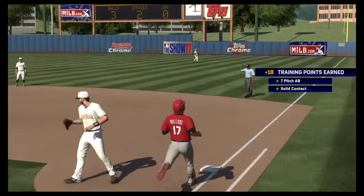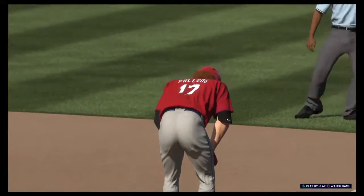And he'll step on first himself for the out. Seven pitches, but it was a strike. I know it was a strike.